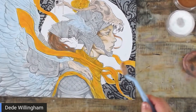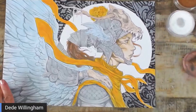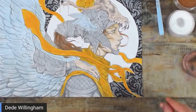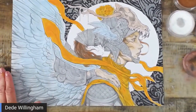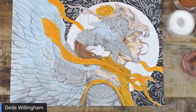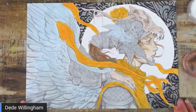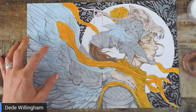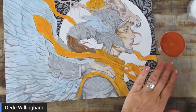And I can also go back in there with some pastel. You know, I can get in here with some Posca if I need to, or pencil, where it's just not as crisp as I might want it. But I think that's okay. What do y'all think? Is that all right? I think it's okay. All right, let's see now. What do I want to do next? Probably do a little bit more pastel on the armor and the wings, and then I'll probably go spray it. Okay. All right. So let's get some of this.